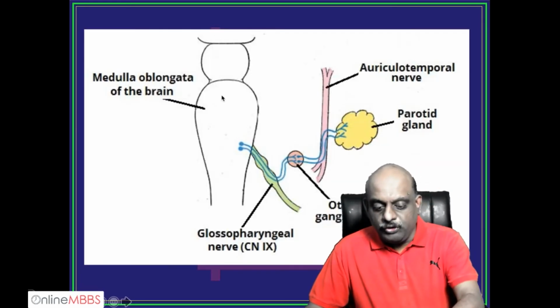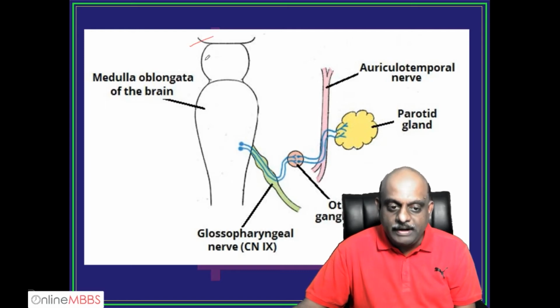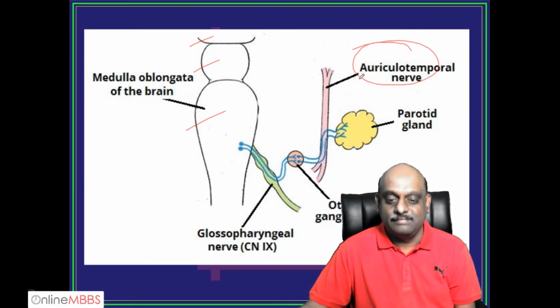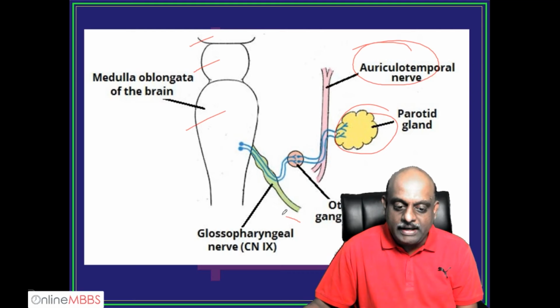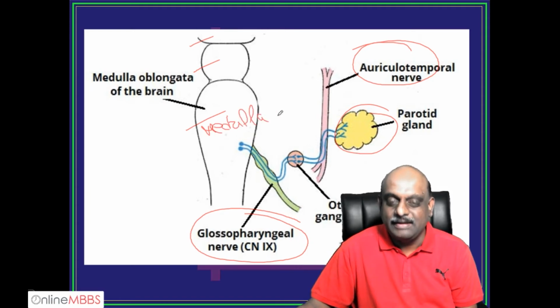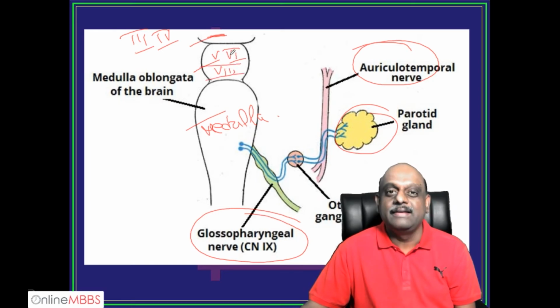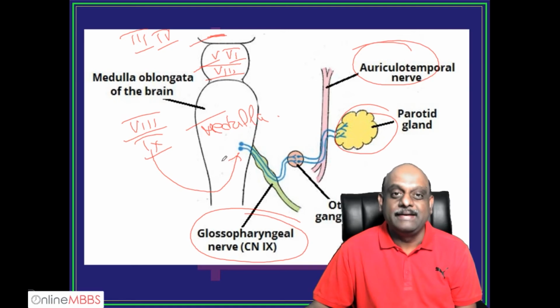Now Doc, if you take the brainstem, you have the midbrain, pons and medulla. The auriculotemporal nerve is the one which supplies the parotid gland. So the whole story starts with glossopharyngeal nerve. Glossopharyngeal nerve is located in the medulla. You all know that very well. Third and fourth, they are there in the midbrain. Fifth, sixth, seventh, they are there in pons. Eighth, ninth, that is glossopharyngeal, they are typically located in the medulla.